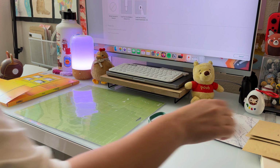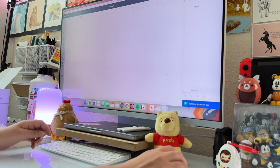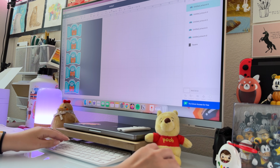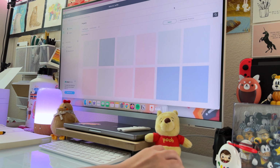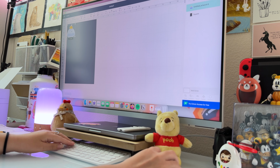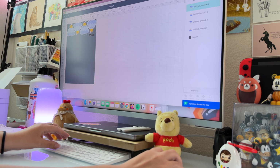When it comes to the products I make myself, I prioritize by starting with what takes the longest, which in this case are the stickers. Once I have all my designs ready, I start the process of creating stickers. To begin, I upload all my designs into the Cricut Design Space and set up the page for each sticker.